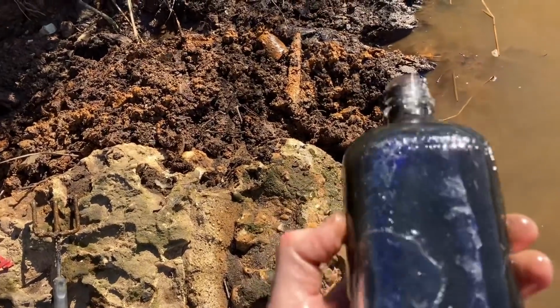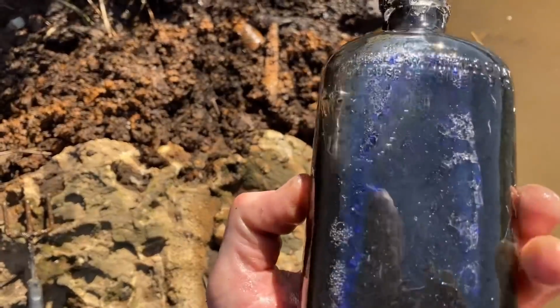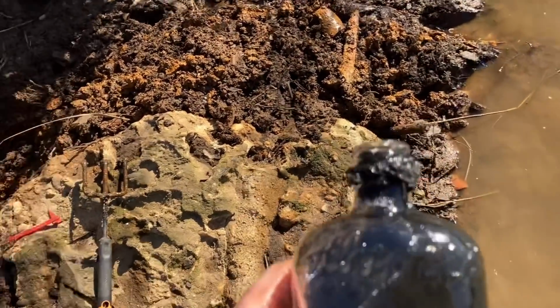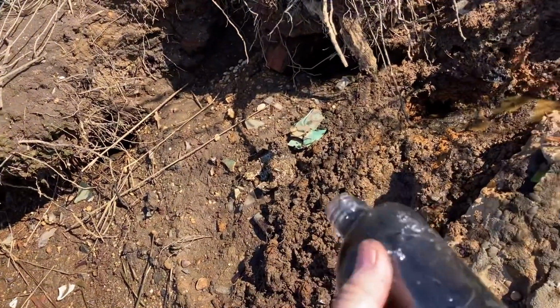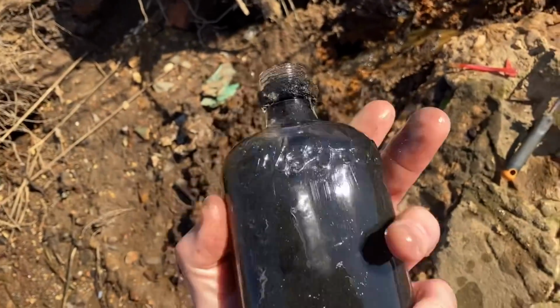Gill something. Not really sure, because I'm not a bottle expert. I'm just getting better and better. But I love that script. And that's going to look cool, cleaned up. I got another good bottle for the day. Fantastic.